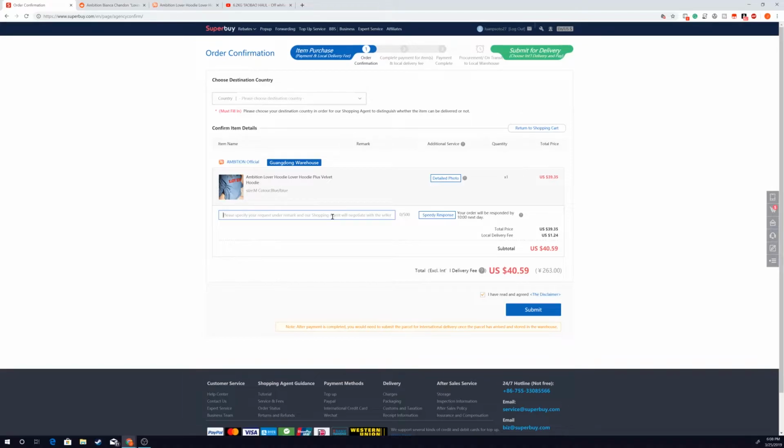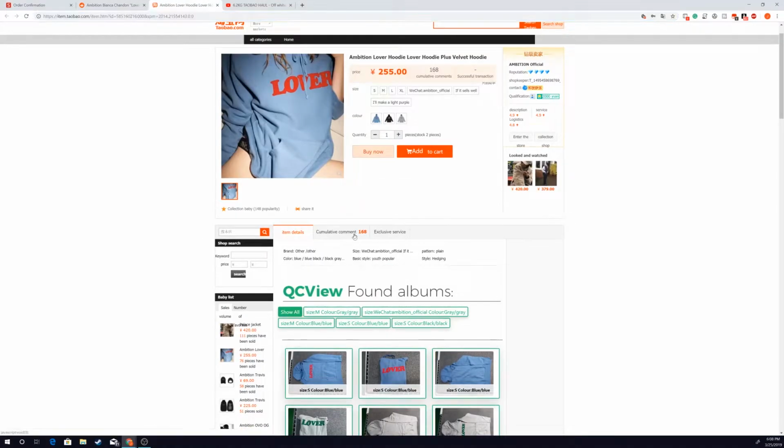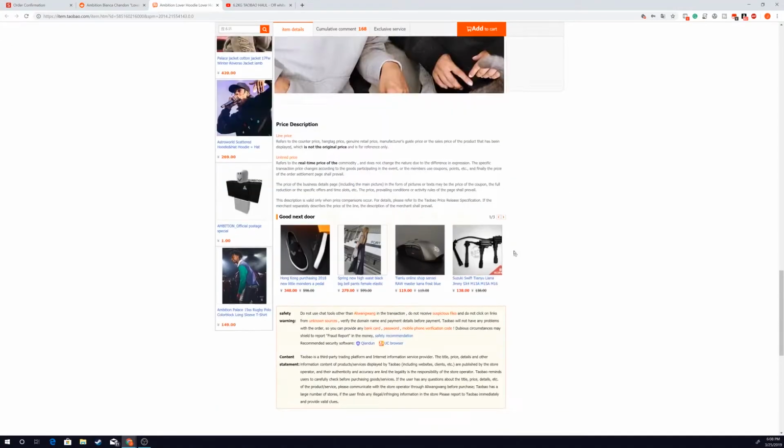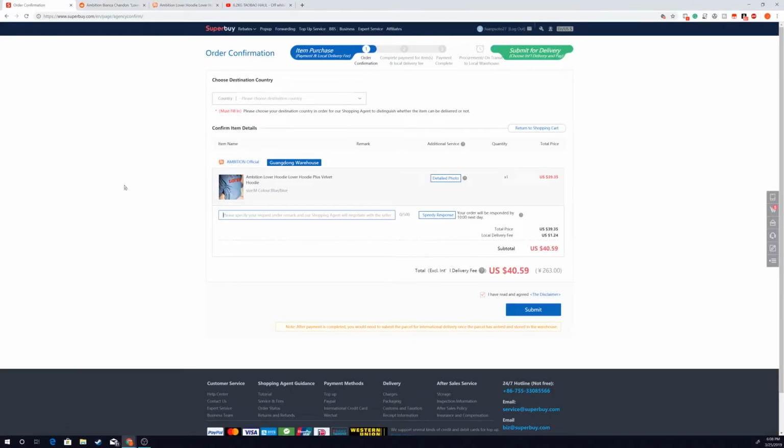So once I put that there, I have a rough estimate that they will probably get my size correct. Always, as I said before, look at the size charts if they do have one. The size chart for this one, actually, they don't have one, so it wouldn't be a good example, but most of the time make sure to just use the size chart.